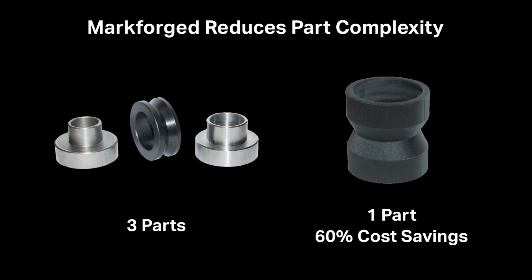Awesome. And so these original parts, these 3 parts, it was something that had a lot of different machining operations, right?